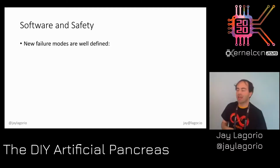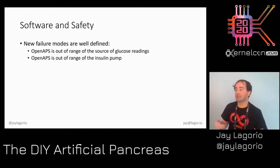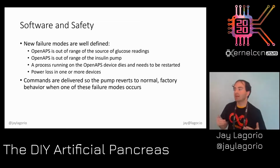So if OpenAPS is out of range of the source of glucose readings, if it is out of range of the insulin pump, if a process on the OpenAPS device dies because Linux was being Linux that day and it needs to be restarted, or if there's power loss in one or more devices, and commands are delivered such that after any of these things happen, the pump behavior, either immediately or after a very short amount of time, reverts to its normal dumb factory behavior of just unthinking slow doses.